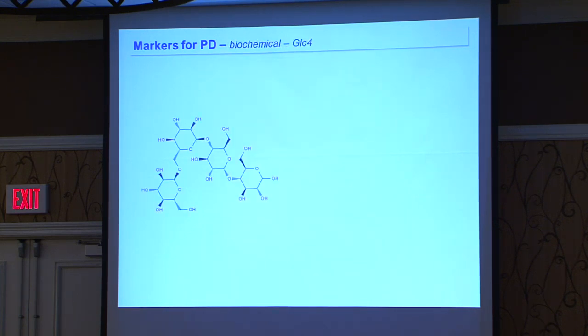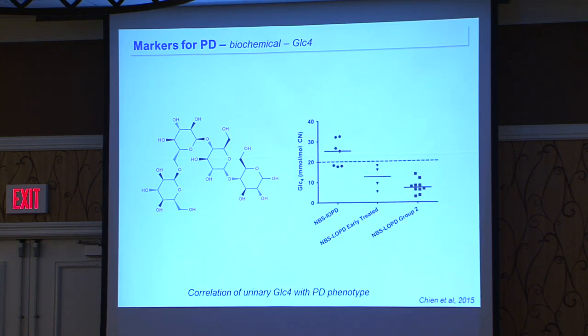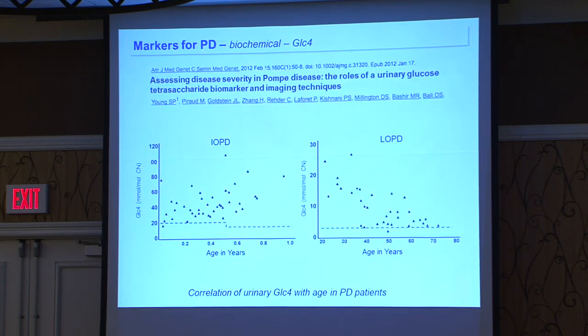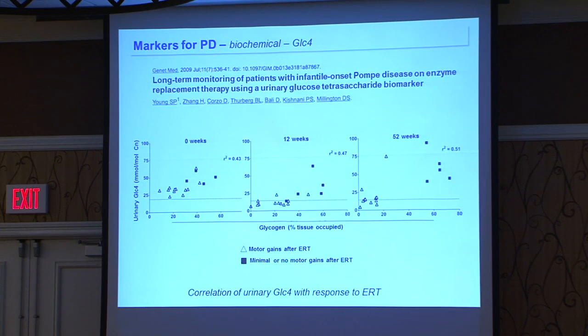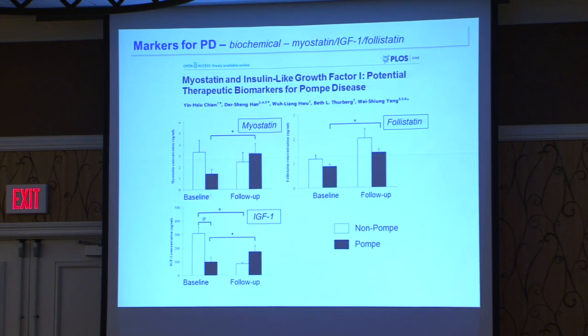Yesterday we heard about the glucose tetrasaccharide, which is a biochemical marker of Pompe disease that has been shown to correlate with phenotype, with age in different groups of patients, infantile-onset and late-onset Pompe disease patients, with therapy and with the response of patients to therapy, with the highest values in patients that show minimal or no motor response to therapy. But there are possibly other markers that will come out.